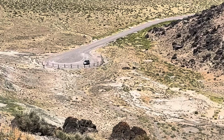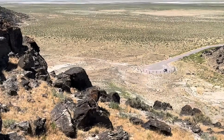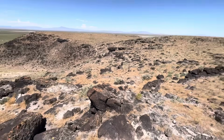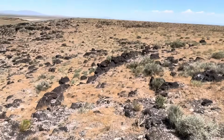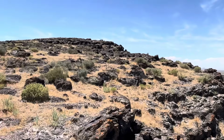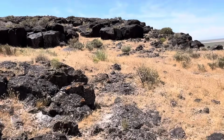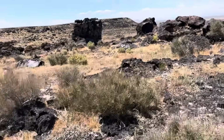See my car down there, and you can go two different ways. You can go straight up at it, which is very vertical. I came this other way, which is still a good hike, but a little more gradual, thinking I'd be there almost at this point. And I look and I'm like, I still gotta go up quite a bit. Dang it. There it is.